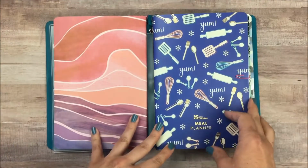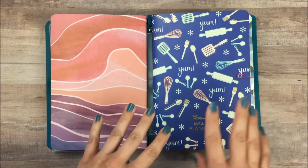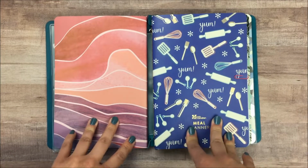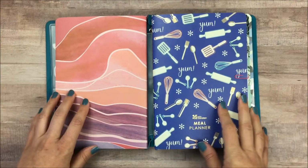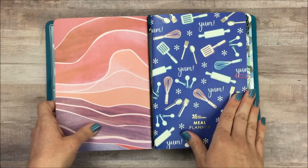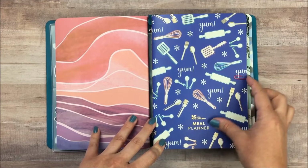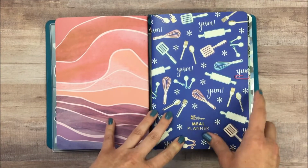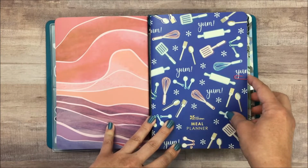The second one I have in here is the same one that I've been using this year, and it's the Meal Planner. I love this Meal Planner. I think it is set up really well, and first of all, I just love the Petite Planners in general. I love the size. I love the feel of the covers. They're just so nice. And so this Meal Planner is one of my favorites. This one and then the next one, which is the Wellness Planner. So these are some of my favorite Petite Planners that I've been using.